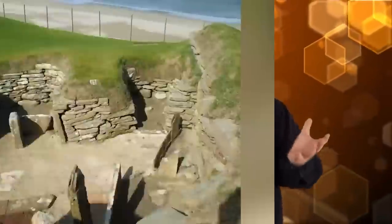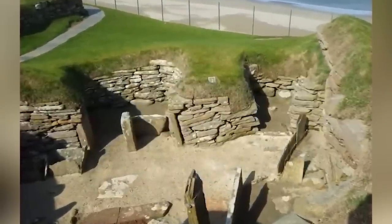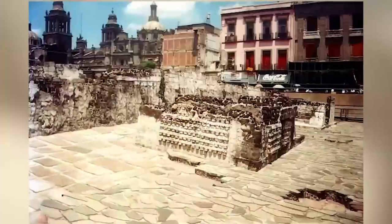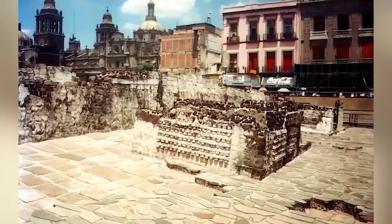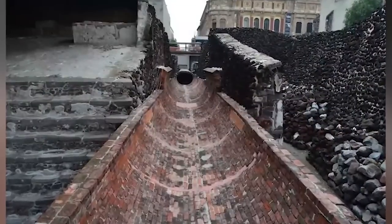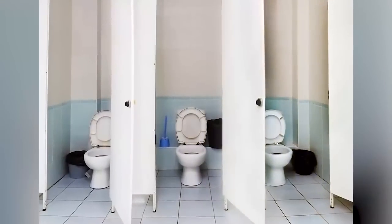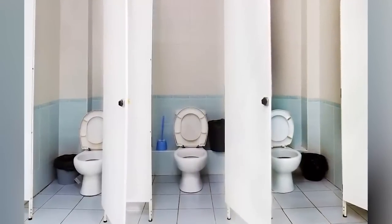Yes, that is a feeling I know all too well, but perhaps I should have been living in the Aztec Empire as they had public washrooms all over the city. That's just awesome. Oh, a sweet relief. As if that weren't unusual enough, they also had citizens cleaning the streets, which is pretty unusual for the time. Yes, cleanliness was very important to the Aztecs, and honestly, I think there should be public toilets on every street corner. Please, sometimes I gotta go.